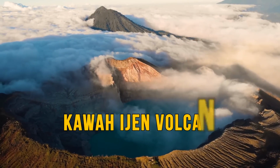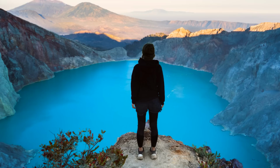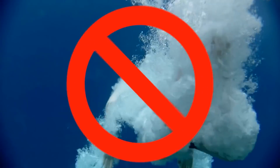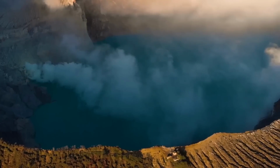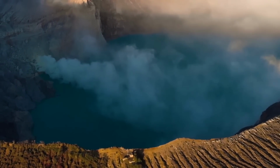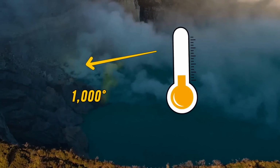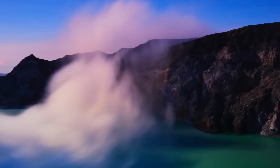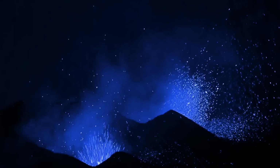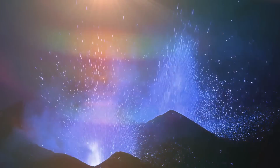Indonesia's Kawah Ijen volcano is famous for a stunning turquoise-colored lake sitting at the top of the peak, but don't dip in. It's an acid lake. But its scariest part is the sulfuric gases leaking out when lava flows freely, reaching temperatures hotter than 1,000 degrees Fahrenheit. When those gases come in contact with the air, they combust into a spectacular electric blue flame. That's why the volcano has blue lava.